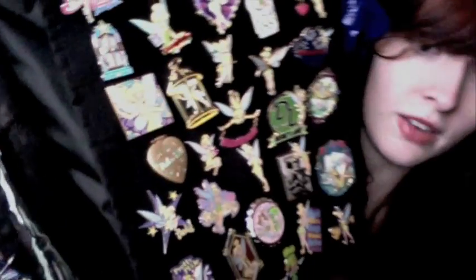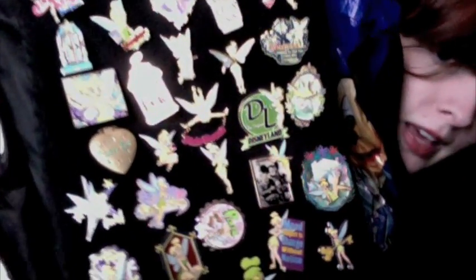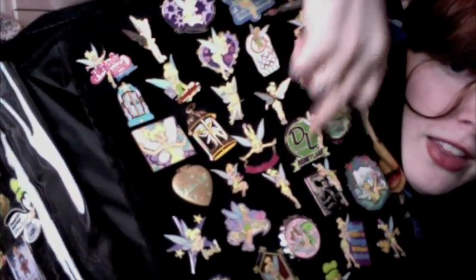So here's the first page of Tinkerbell. The reflection is horrible. But yeah, I have a lot of Tinkerbell. My favorite's probably that one with Mickey towards, right there. Here are the rest of my Tinkerbell pins. And then there are a couple of the other princesses. I have a couple Jasmine and Aladdin, and then a Belle, because Belle is my favorite princess.